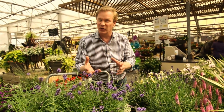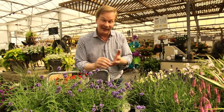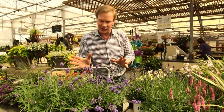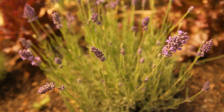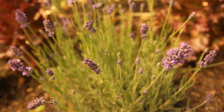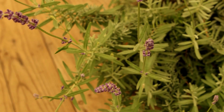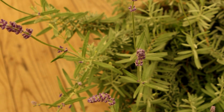an alkaline soil that's a little sweeter than what I have. I have clay and I have acidic soil, so it's not a very good match. If I plant them in the garden, they tend to suffocate. The roots don't get enough air. But if I plant these little plants in a container with a conventional potting soil with a little touch of lime to sweeten it, they do really, really well.